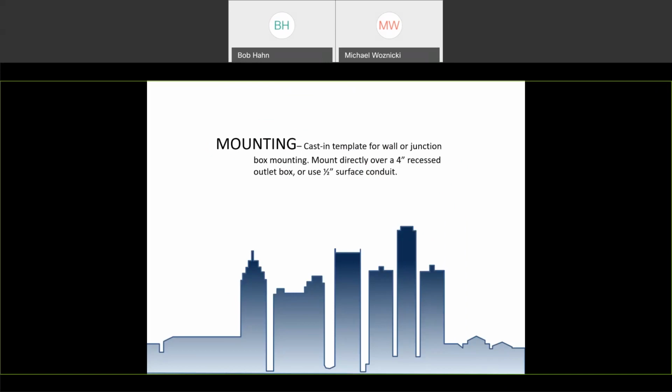So to wrap up on the forward throw, the mounting is cast-in template for a wall or junction box mounting. It mounts directly over a 4-inch recessed outlet box using a 1/2-inch surface conduit. Again, we die cast the body of it in Muskegon, Michigan. It is aluminum housing. We do use a poured-in gasket, which is done by Rumpf right down the road here in Northville.